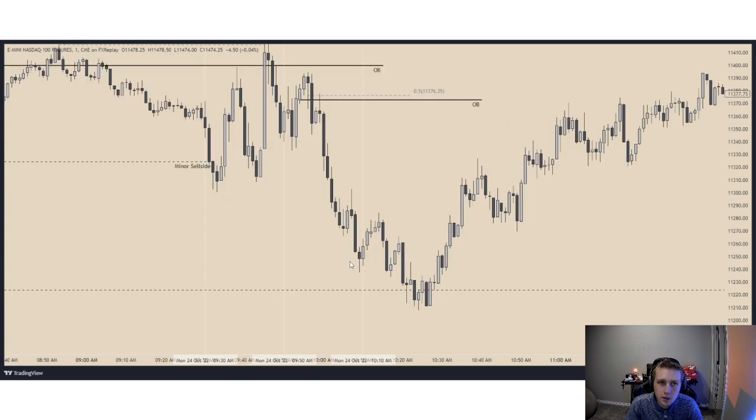As we can see, this is a 1-minute chart, and on the 1-minute chart, we change state of delivery right here. We don't change it here. We fail to close above that. We change it right here, on that candle, and boom, these candles now get supported. We have a fair value gap in, fair value gap out. This now becomes a balanced price range down here.